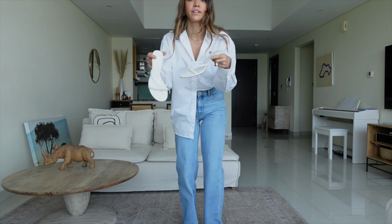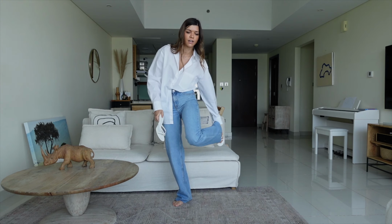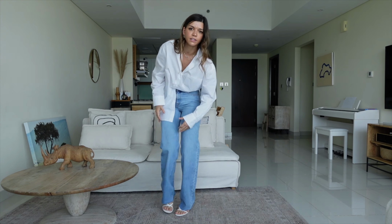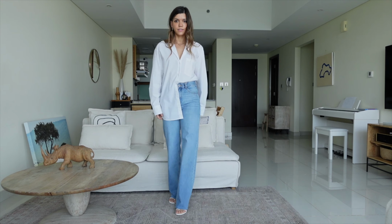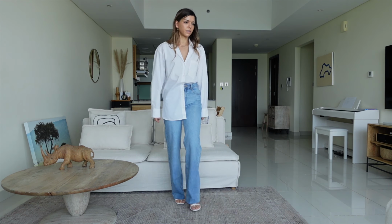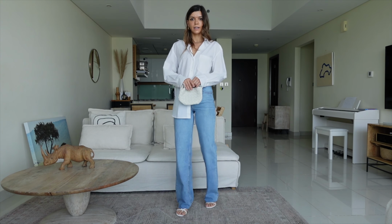And let's try them with the same sandal. Really like the sandal, I have to say. I wasn't gonna keep many of these, but I think for the accessories I'll definitely need. This is quite nice, right? And I think definitely I could wear it out. With a clutch, with a bag.